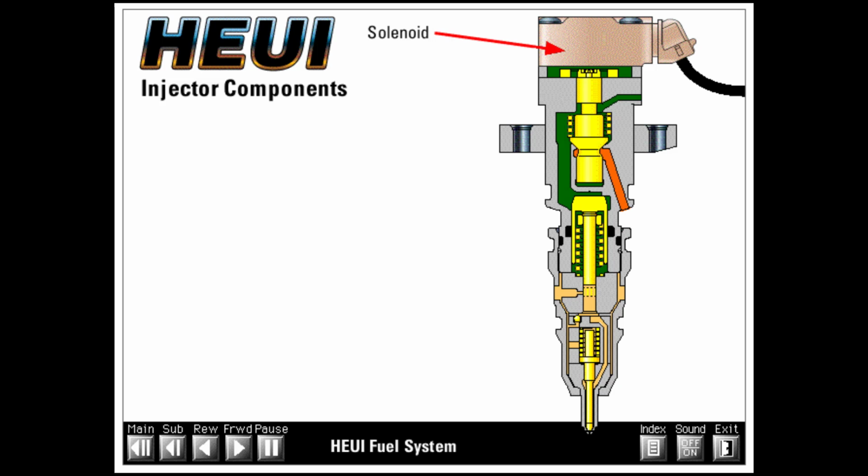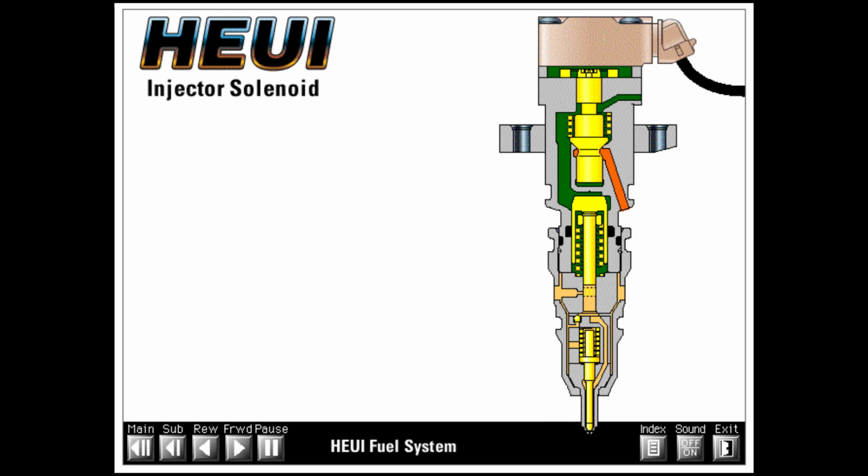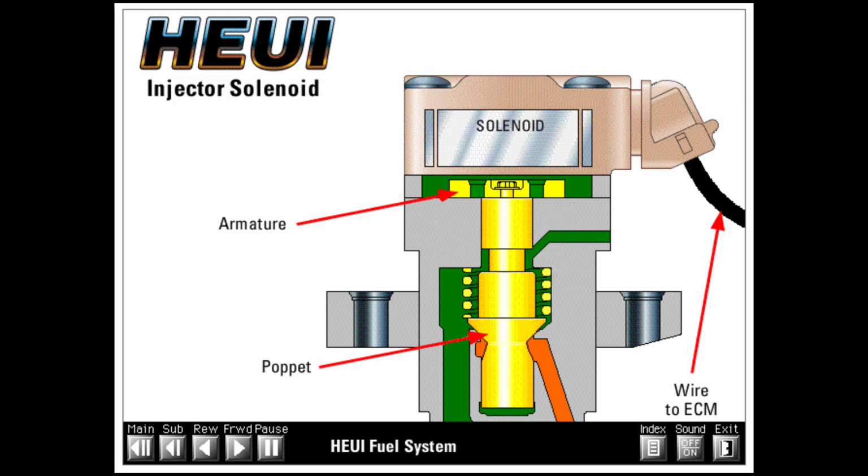They are the solenoid, the poppet valve, the intensifier piston and plunger, the barrel, and the nozzle assembly. The top 1/3 of the injector contains the solenoid, armature, and poppet. The solenoid is an electromagnet that creates a very strong magnetic field when energized. This magnetic field attracts the armature, which is connected to the poppet valve by an armature screw. As the armature moves toward the solenoid, it lifts the poppet valve off its lower seat. Energizing the solenoid and lifting the poppet valve off its seat is the beginning of the injection process.